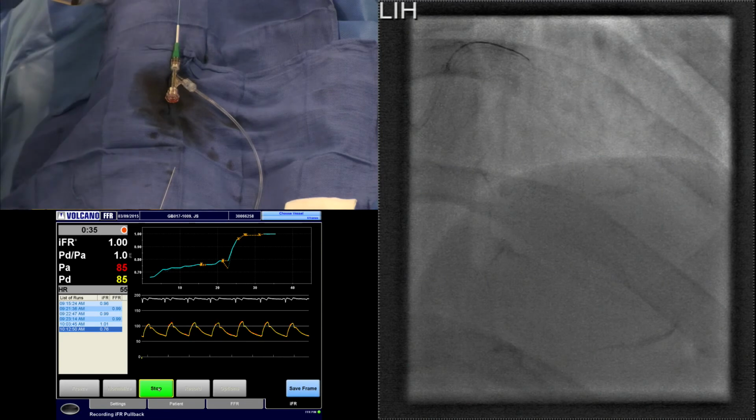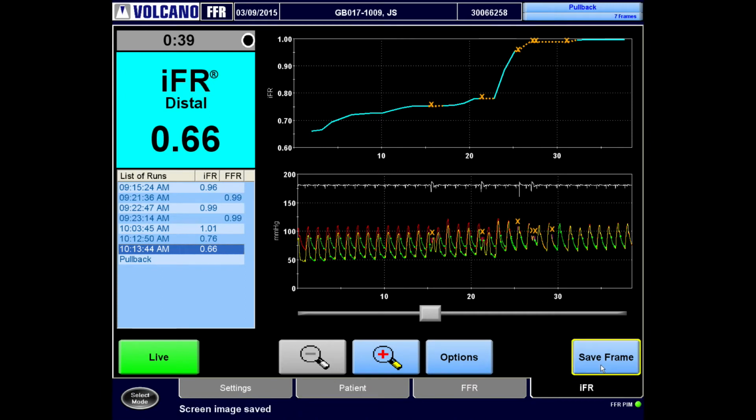Okay, that's great. So if you just hold there, we stop the pullback, please. That's super. Okay, great. So this is a very nice pullback recording, and I'm just going to take a moment just to explain some of the different features on here.